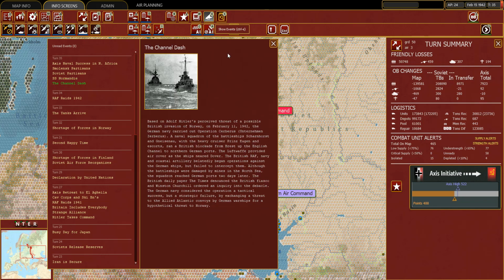And we get the Channel Dash. Based on Adolf Hitler's perceived threat of a possible British invasion of Normandy, on February 11th, 1942, the German Navy carried out Operation Cerberus, Unternehmen Cerberus, a naval squadron of the battleships Scharnhorst and Gneisenau, with the heavy cruiser Prinz Eugen and escorts, ran a British blockade from Brest up the English Channel to the northern German ports. The Luftwaffe provided air cover as the ships neared Dover.